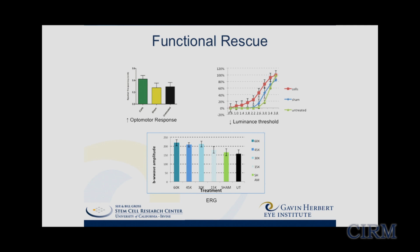And at the bottom, we tested another way, and this is the electroretinogram. And what's good about this is that's the same test that's used in RP patients. So the clinically relevant test in a human is this ERG. And the reason we were reluctant to try this in rats is because the rat eye is so tiny, the ERG signal is quite small.